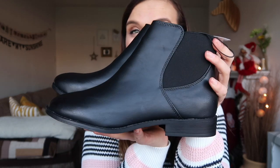And then finally for me, I got a pair of black boots, and these were, how much? £10, and I got them in a size 7, and they're just your standard Chelsea boot really. I have some tan boots at the moment, but I don't have any black ones, so I thought I would pick these up, and I'm quite happy with them. They just pull on, they've got elasticated sides here to help you pull them on, and I'm quite looking forward to wearing those with skirts and tights and jeans and everything really.